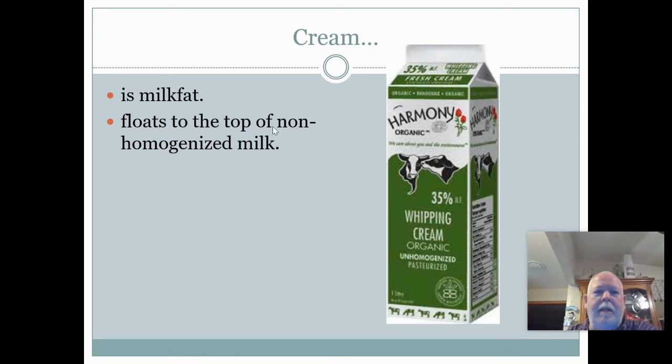Okay, cream is basically the milk fats, or pure cream would be pure milk fat. And because it's less dense than the rest of the milk, it floats to the top. When milk comes out of the cow, and I do mean cow when I say that, it separates. The milk fat floats to the top. And so there's a process that the cream goes through to make it stay mixed up. We'll talk about that in a couple of slides.